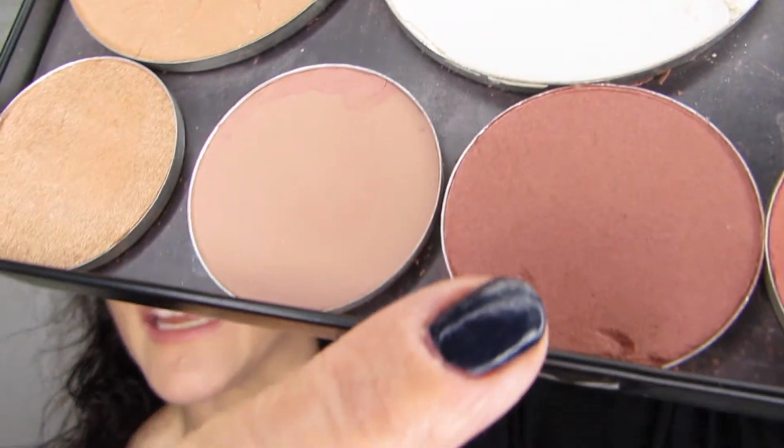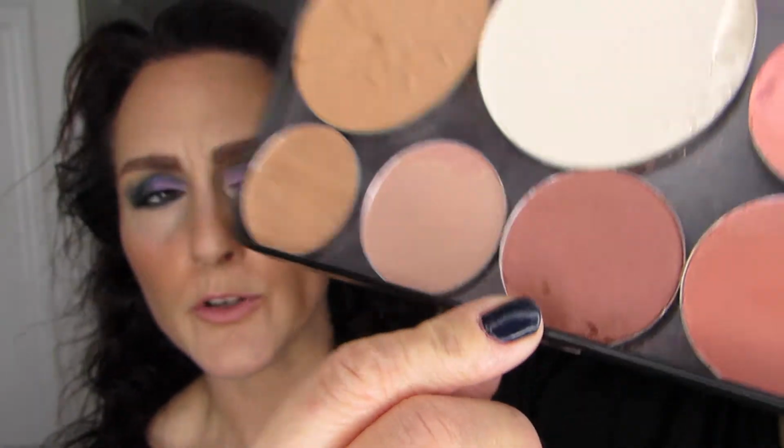I also used a few of the items in this palette. This is the Rimmel and Sephora palette that I put together. One of them, it's a Sephora blush palette, 6 pans that I depotted because I really didn't like the palette. And so you'll see a bunch of blushes here, and I used this one, which is a shimmery kind of burgundy brown, and I think it looks pretty nice as a blush.